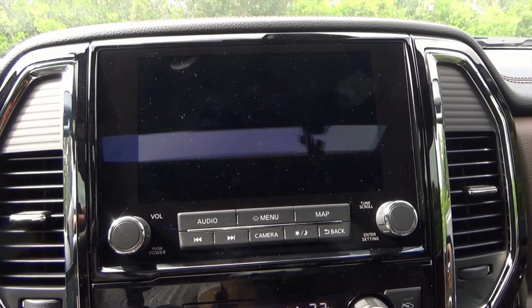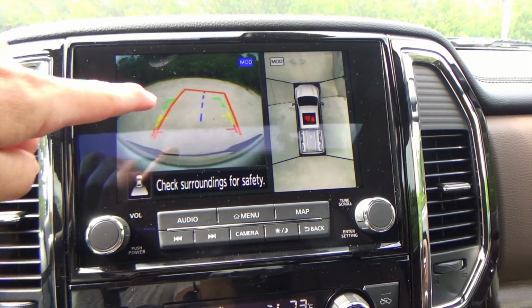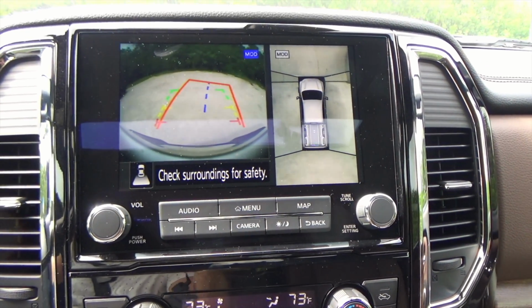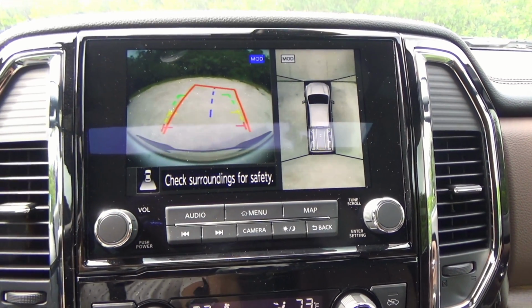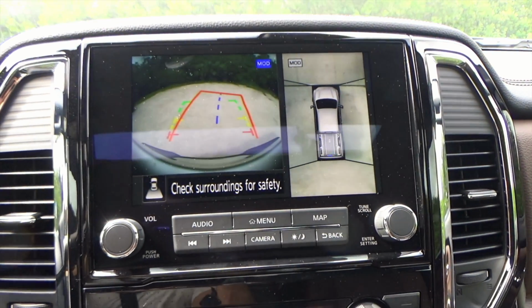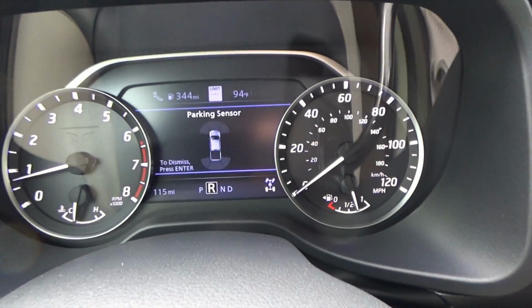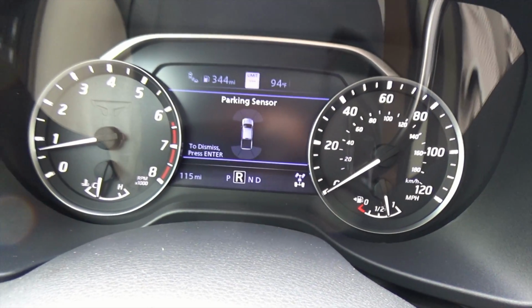Switching to reverse, you do have trajectory, the 360-degree camera. You got the tow ball line as well, and I do like the fact that you have all these lines to indicate. And even with the gloss black all around it, it doesn't really reflect that much, so it actually makes it pretty easy to see you reversing. You also can see your front and reversing parking sensors in your gauge cluster.